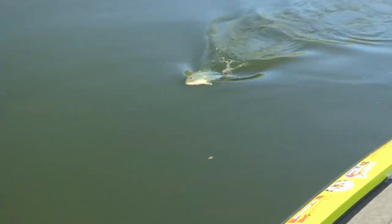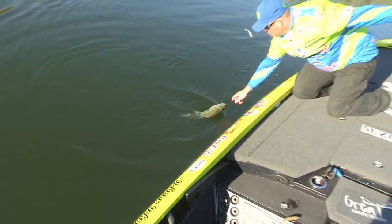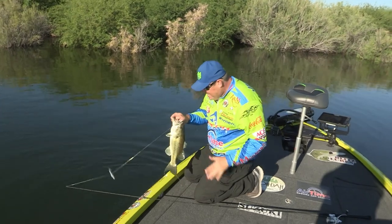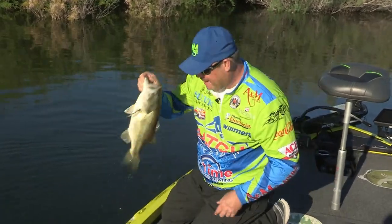Oh, Lake Pleasant bass. Oh, I got him hooked right in the jaw and it's crooked, so that tells me it's not in very good. Come on. Oh, I got him good. I got him good. Oh yeah. Did you see that fish? That's what I'm talking about, son. That is what I'm talking about right there.